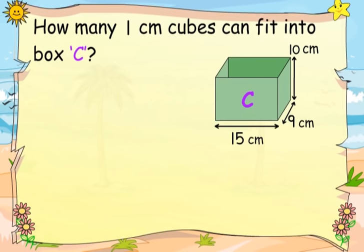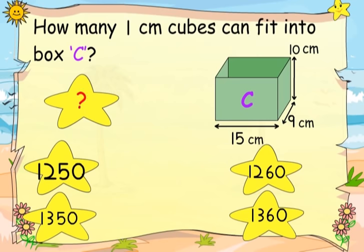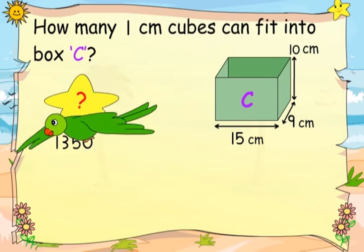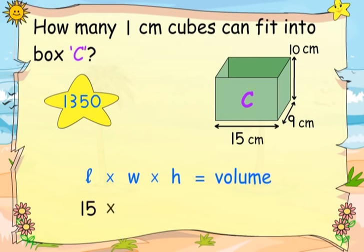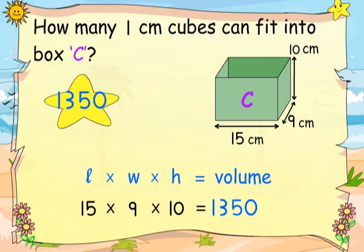How many 1 centimeter cubes can fit into box C? 1250, 1260, 1350 or 1360? 1350.